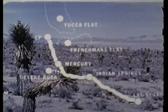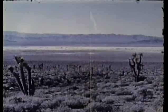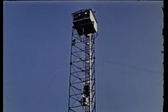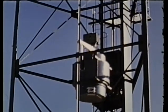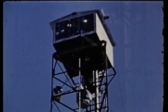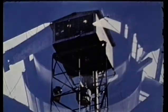Yucca Flat lies on northward, in the next valley beyond the control point. Nine of Upshot Knothole's 11 shots were fired out here on Yucca between March 17th and June 4th. These nine, seven tower shots and two airdrops, were the AEC's weapon development tests. While such tests are not the main point of this film, their trend, the goals they're aimed at, are ultimately of great importance to the military services.